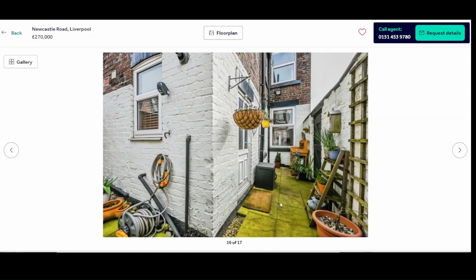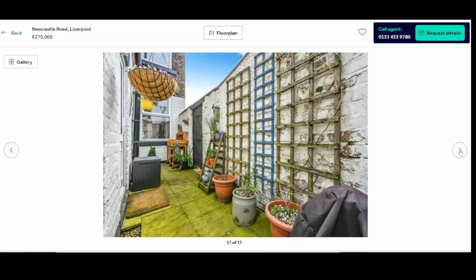And this looks like the rear of the property here, so coming out of the kitchen there, and you can see through possibly into the dining room there. And yeah, just a narrow area here, and looks like you can exit there, possibly out to the side of the house. And then there, you've got some trellis there to grow some plants up there.